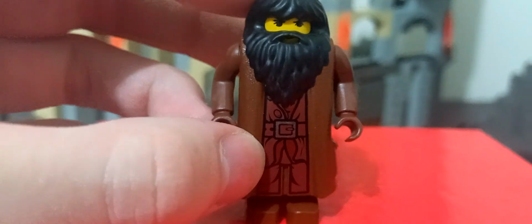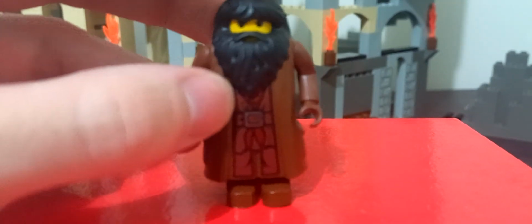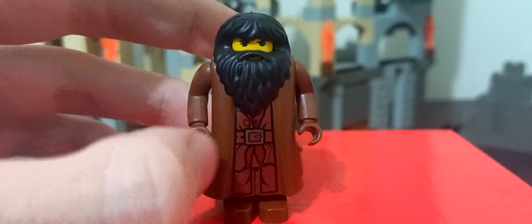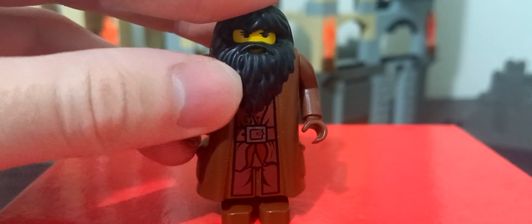Going back on track, here is Rubeus Hagrid, who is, I guess, the earliest version of a big fig we ever got. And this fits Hagrid perfect to a T, because I think the modern one looks like crap, just to put it bluntly. This is better. I think the 2010 Hagrid and 2004 Hagrid are better, but this is better than that as well.